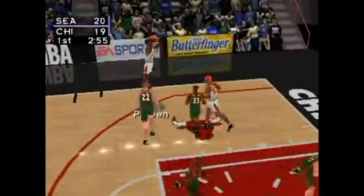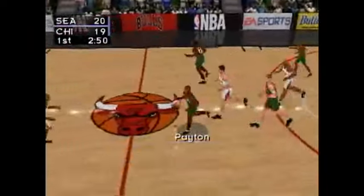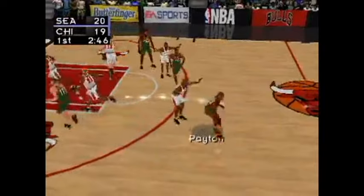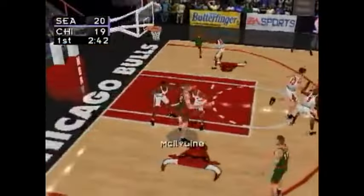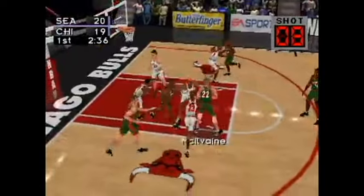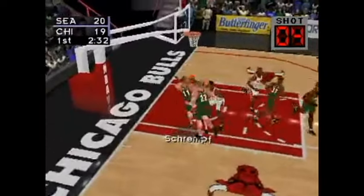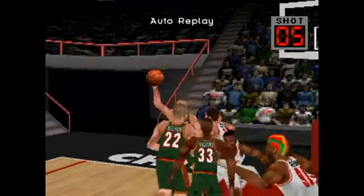Harper to Pippen. He puts up the jumper. Rims it. Hawkins to Payton. From the top of the key to McElwain. Payton gets the pass. To the top of the key. Payton to McElwain. The number 42. From the top of the key to Hawkins. Shrimp makes the one-handed slam.